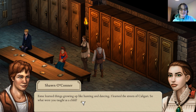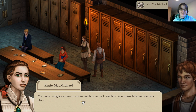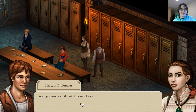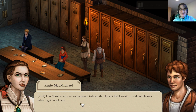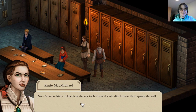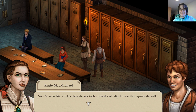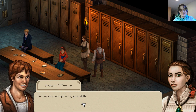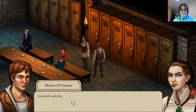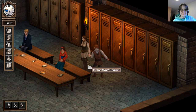Esme learned things growing up like hunting and dancing. I learned the streets of Caligari. So what were you taught as a child? My mother taught me how to run an inn, how to cook, and how to keep troublemakers in their place. When I was little, whenever a ship was in port, my father taught me all about ships and seamanship. It was only when I got older that he decided I didn't need to know such things. So are you mastering the art of picking locks? I don't know why we're supposed to learn this. It's not like I want to break into houses when I get out of here. At least you won't need to worry about losing the key to your house. No, I'm more likely to lose these thieves' tools behind a safe after I throw them against the wall. So how are your rope and grapnel skills? About as non-existent as my thieves' tools skills, apparently. Good luck with this. Thanks, I'll need it.